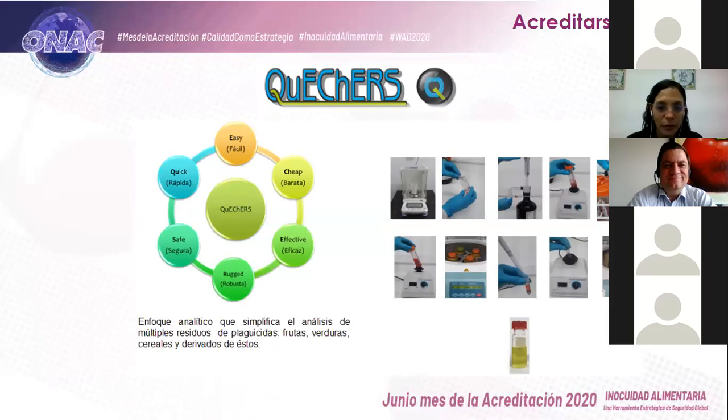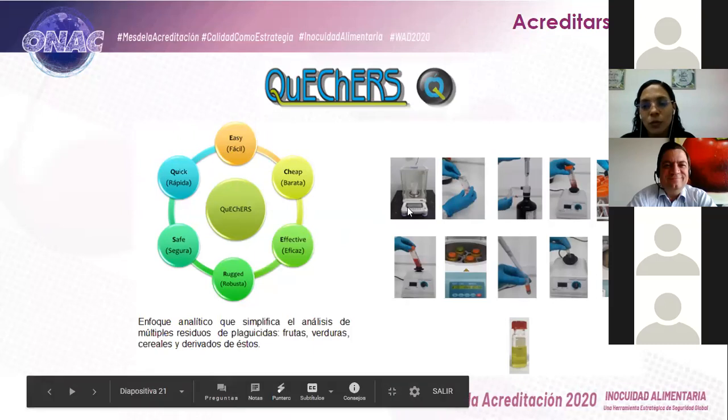Here you see the method that we use in order to determine the residue of pesticide, called QuEChERS. QuEChERS is a quick, fast method that we use. And we do it through kits, and it simplifies the analysis because, as I said before, there are many different substances that we measure during this pesticide testing. So this has the possibility of saving us some time because it's an agile method. And in our case, we have it for different types of products, fruit, legumes, and for avocado, for instance.